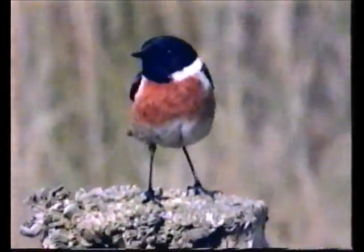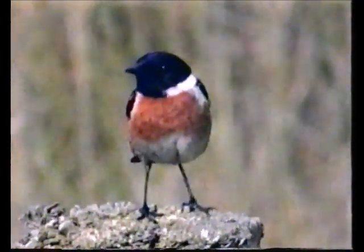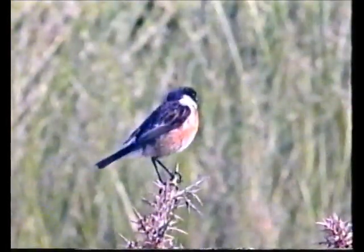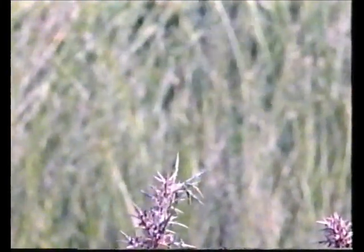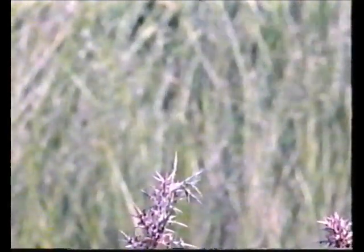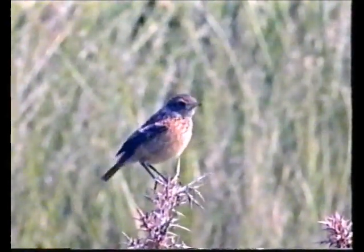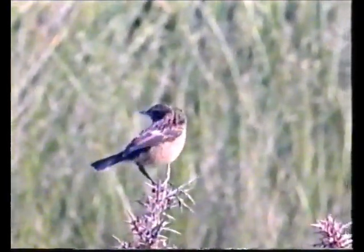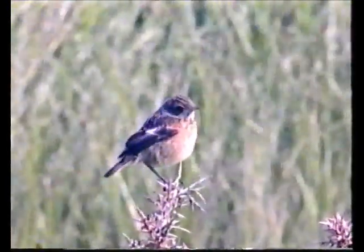Male stonechats, especially in spring, are unmistakable, with their tricoloured plumage, black heads, orange breasts and big white blobs of white on the sides of the neck. The same pattern can just about be seen on females and juveniles, but they are brown, not black, on the head and upper parts, and the orange and white areas are much less pronounced.